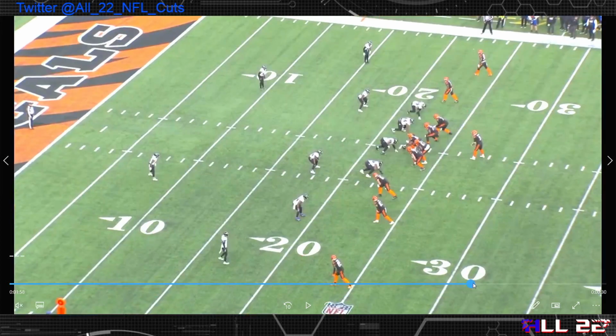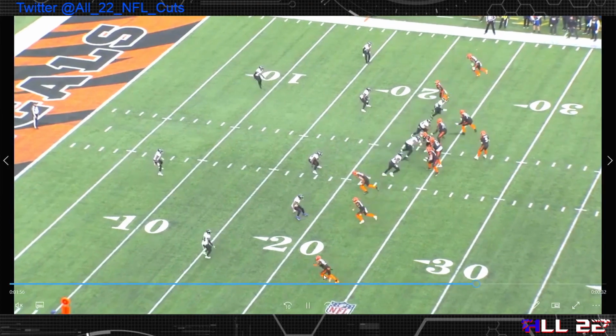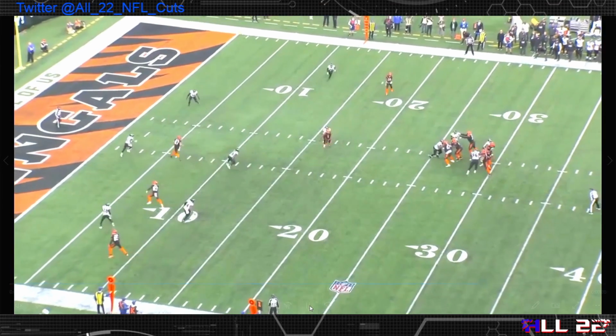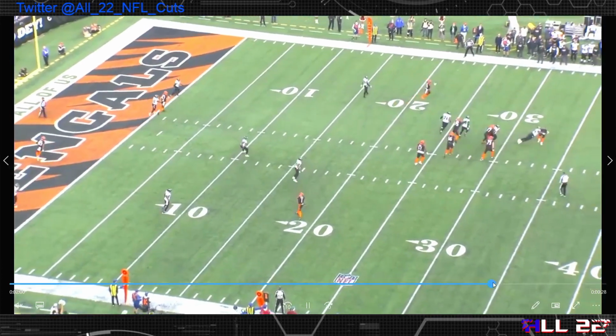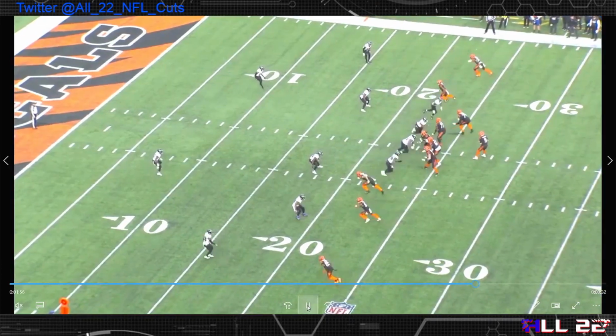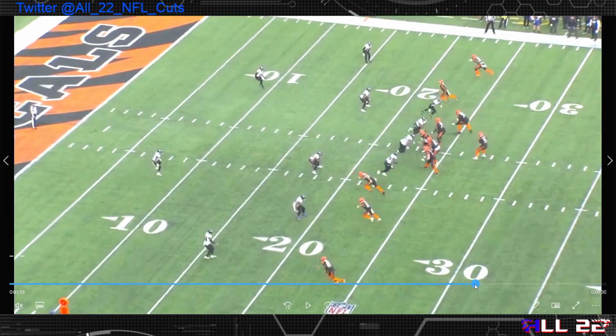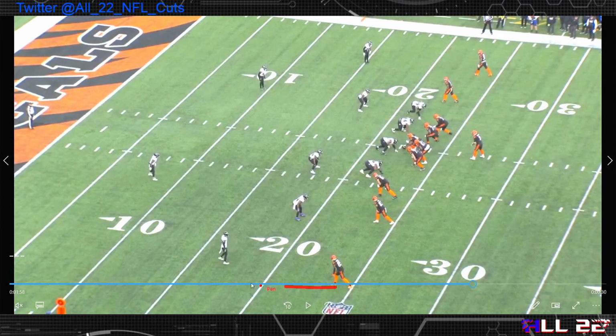But my point is, what's wrong with this? What's wrong with bringing 4, playing a 2-deep zone, and defending the actual routes that the Bengals run? You do have, even though I contend that this is a cover 2, you do have that same divider technique by this corner here. He's dividing or playing between the number 2 and number 1 guys. So it's the Bengals' job to run something that puts him in conflict.